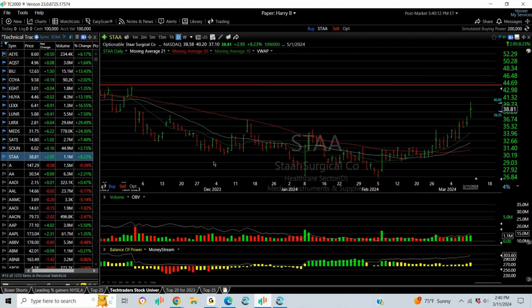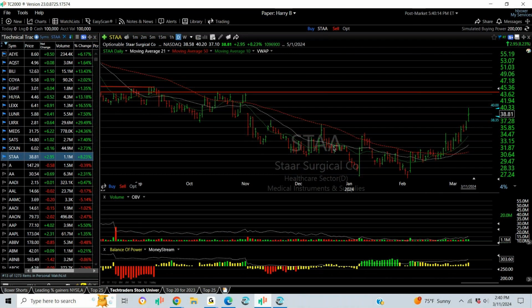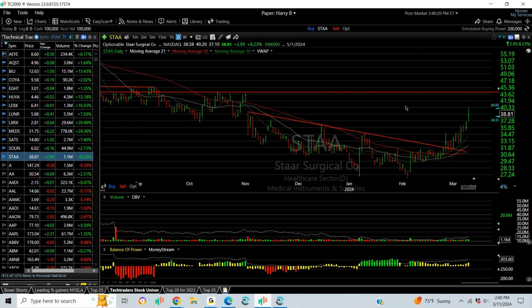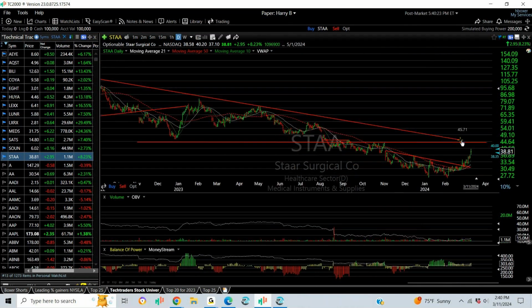And finally, STAA, after a rounding bottom, broke out. And now it's accelerating. My target's 44.5. And you can see long-term, the declining top line comes in right about at that range too. You get above that, you could see a stock near 50.